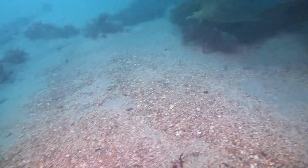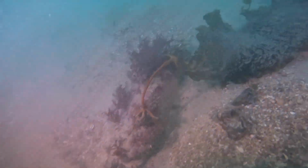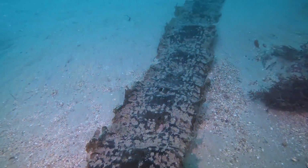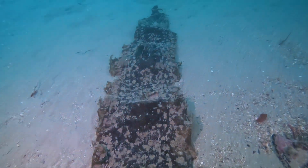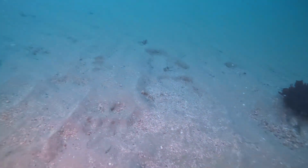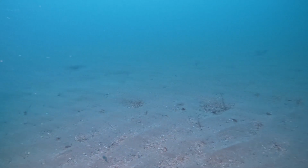All the seaweed is starting to look like it's about to die and fall away. Just look at this. It's a sugar kelp. It's been eaten by a lot of stuff. It's the end of the summer, so it's about time it died off.